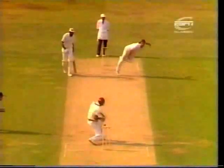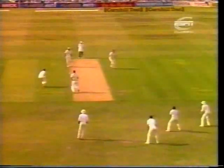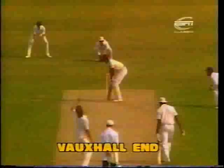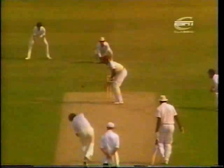Yeah, you've got Roger Harper, and he was going way back outside leg stump there, and eventually he tried to cut a delivery that would have missed leg stump by 6 inches. Not just that ball, but the whole over. He set Harper up and knocked him over. He needed to bowl the most perfect Yorker there to settle the issue, and that's exactly what he did.